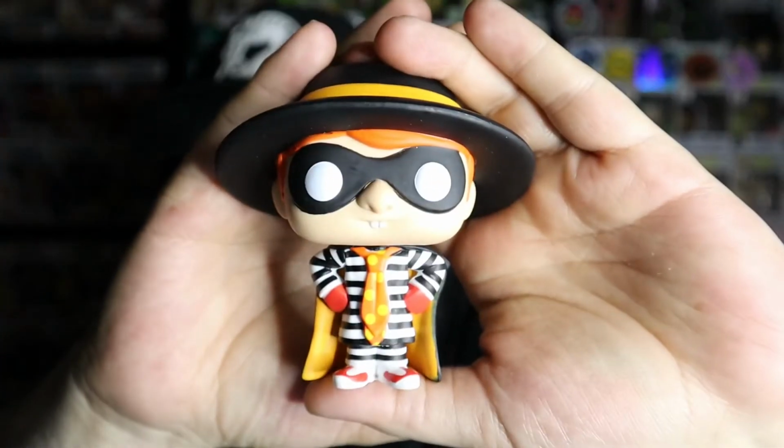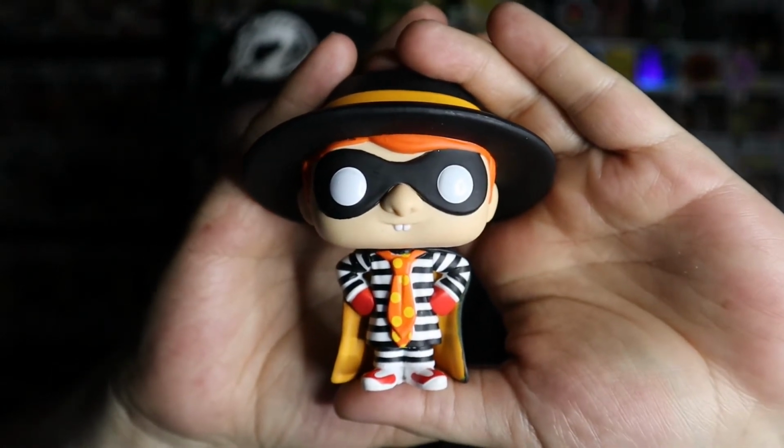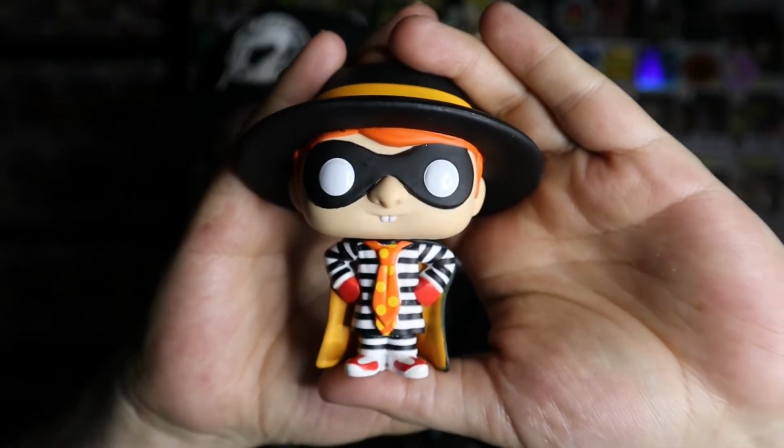So I was in such a rush to show you guys this one and so excited to talk about him that I've actually already taken him out of the box and didn't think to show you the box, but it's just the same box as the rest of them. This guy right here is the Hamburglar. This one is great, absolutely great. I think this might be the best of this set, honestly.